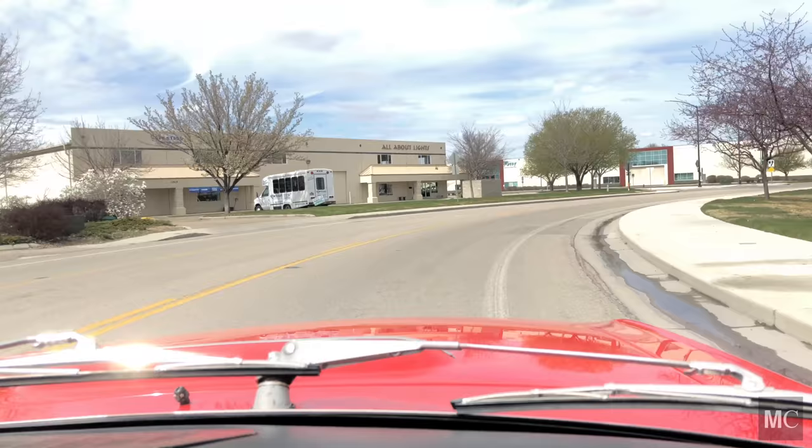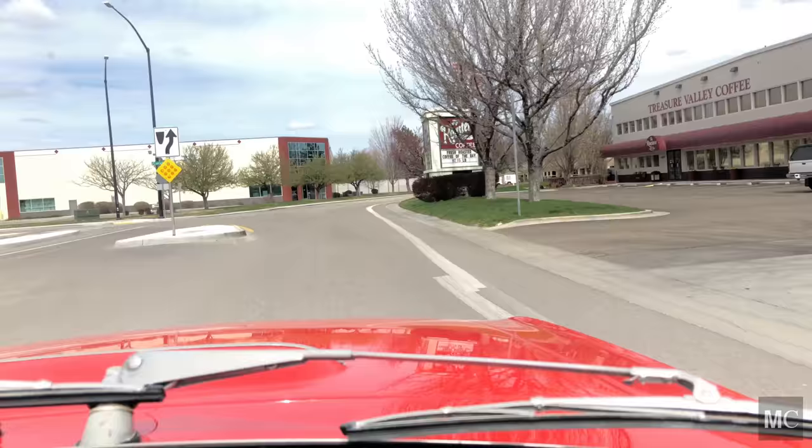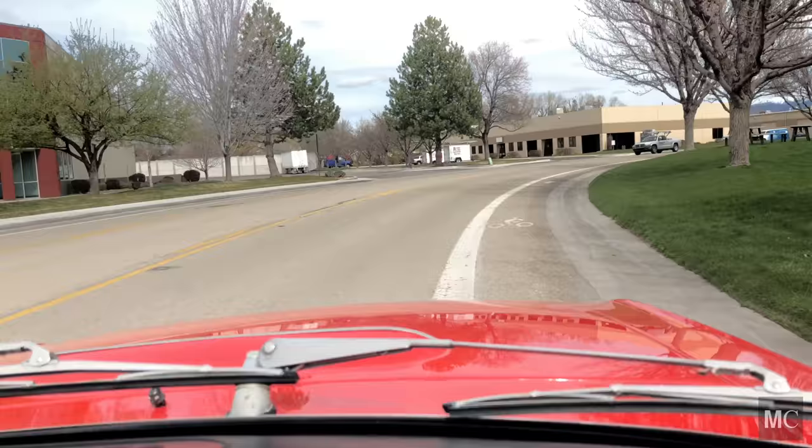Suspension feels really good and tight. It's not sloppy. We're gonna hit that bump, so I'll be quiet so you can hear how nice it is. No drama.